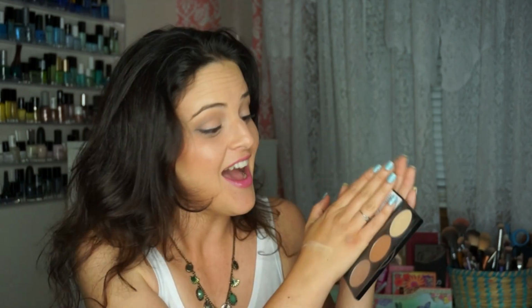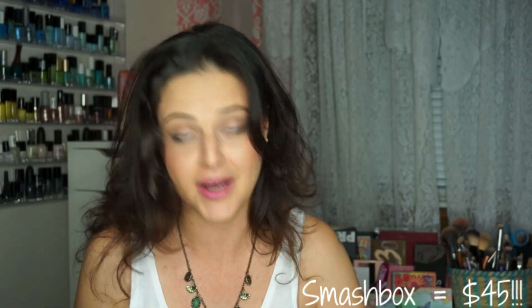This is my holy grail right now, contour palette. Okay, I've used the stink out of this thing. I love this contour palette. It's close enough to a dupe for me that I feel like I don't really even need this anymore. I feel like this one is just as good, and this is $6. And I will put the price for the Smashbox one down below. I don't know it off the top of my head, but look.